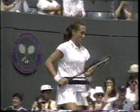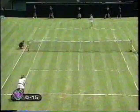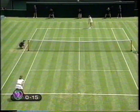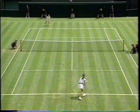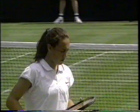Martina Hingis. Love 15. Well, I think she's feeling the pressure, you know. She hasn't had any matches on grass, and she doesn't look in the best of shape to me yet. I don't think she's had enough practice on it either, and she's just a little nervous right now. 15-0. I don't see those feet moving quite yet. Yeah, that's what I think. And that's nerves, you know, when you look sluggish, that's nerves more than anything.